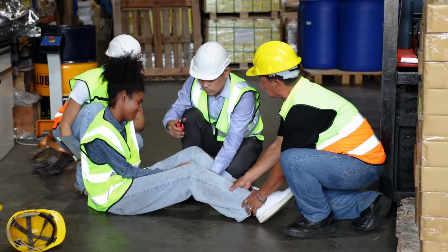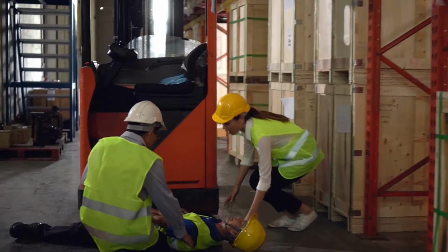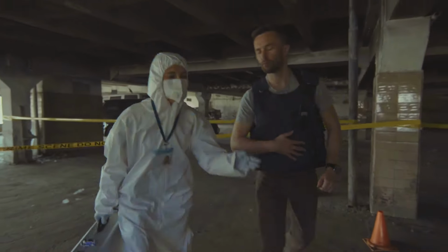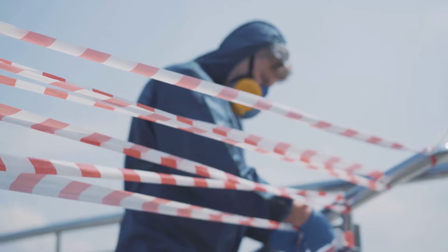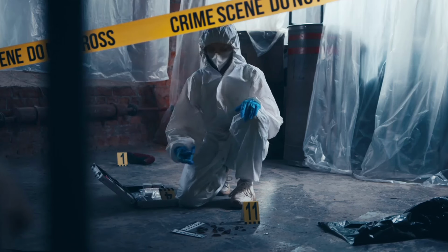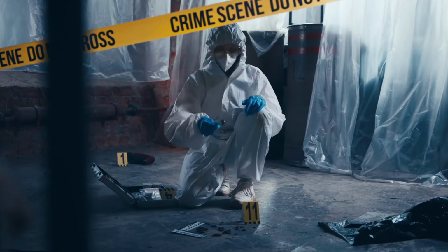So, an incident occurs. What next? Well, the first order of business is to make sure everyone is safe and sound. Once the immediate danger is taken care of, it's time to start the investigation. This typically involves a few key steps. First, secure the scene. Just like at a crime scene, the area needs to be secured to prevent any tampering of evidence.